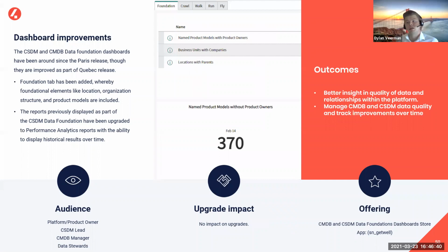Next. Lastly, I would like to highlight the dashboard improvements. Since Paris, there has been the CSDM and CMDB data foundation dashboard, though it has been improved as part of the Quebec release. What has changed? The foundation tab has been added, whereby you now can find foundation data elements like location, organization, and product models, for example. Furthermore, the existing reports have been improved and now have the ability to show performance analytics reports, being able to show historical results over time. This of course is a very valuable asset to actually manage your whole CSDM and CMDB journey.